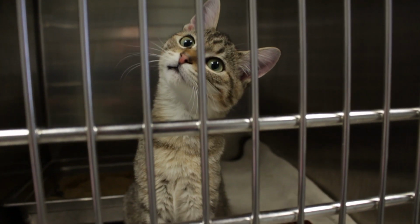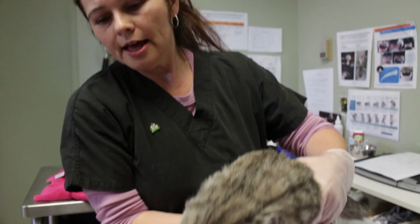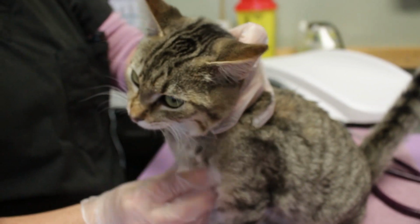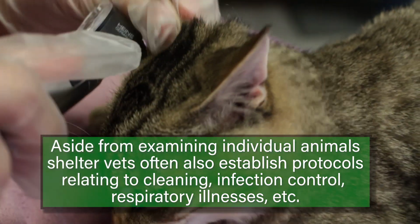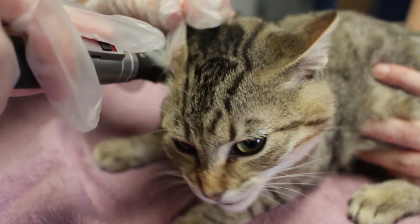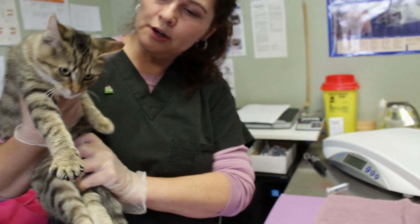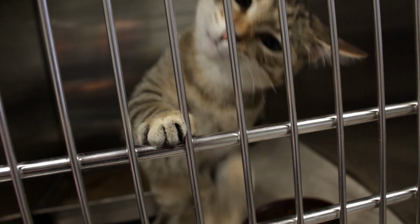So this little kitty was out in foster care and came back with a head tilt and a very severe, well, actually double ear infection in both ears. It's improving already. All right, my sweet. So this little one is doing much better. We'll keep her another day or two before sending her back into foster just to make sure that her fever stays down. But she's doing well.